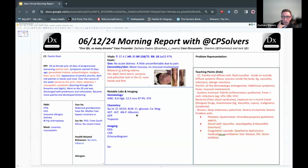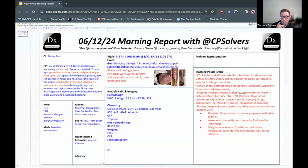She did not have a globulin gap. Her total bilirubin was a little bit elevated at 1.7, and it was mostly indirect. And her AST, ALT, and ALK phos were all normal. So some of the other initial labs that we got were an LDH that was elevated at 320, a haptoglobin that was normal, and she had a normal ferritin, B12, and folate.